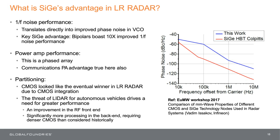So this curve shows a SiGe device and actually a device that was built in another GlobalFoundries technology, a 45RF SOI technology, our leading edge mmWave SOI technology. And it shows the straight advantage of the 15 to 20 dBc per hertz of phase noise that is offered. And that turns into a huge advantage in these systems in the field.